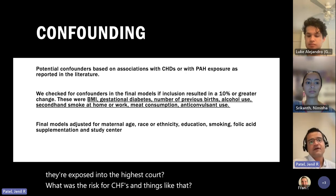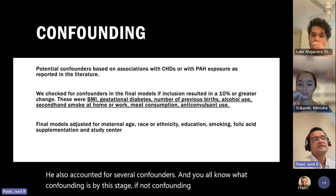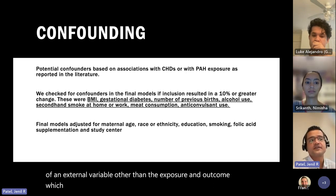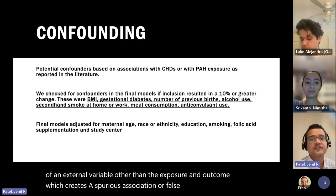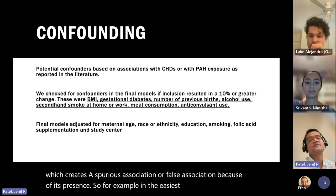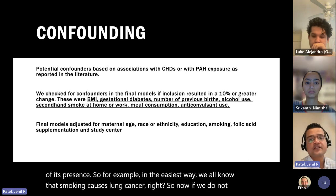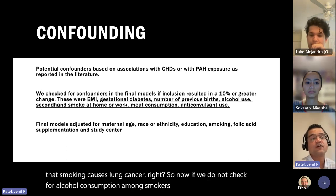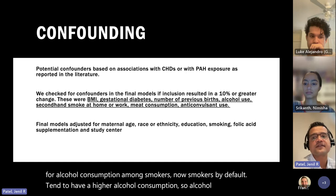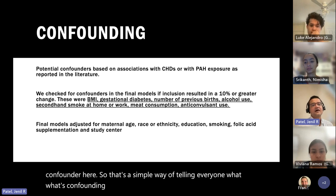We also accounted for several confounders, and you all know what confounding is by this stage. If not, confounding is the presence of an external variable other than the exposure and outcome, which creates a spurious association or false association because of its presence. So, for example, in the easiest way, we all know that smoking causes lung cancer, right? Now, if we do not check for alcohol consumption among smokers, smokers by default tend to have higher alcohol consumption. So alcohol is a confounder here. So that's a simple way of telling everyone what confounding is.